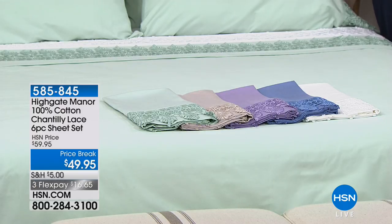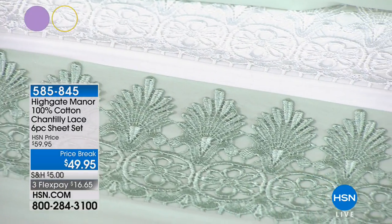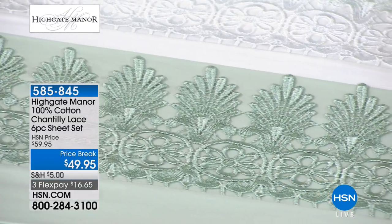Now, I remember when we used to do this. This in Highgate Manor was always our number one best-selling sheet when we could get it maybe 3 times a year. And at that particular time, we sold this for about $79. We're saying our will-be price is $59, but just back in stock, we're doing it for $49.95.